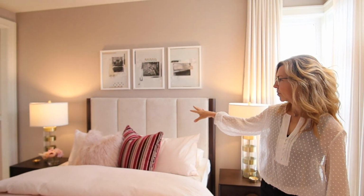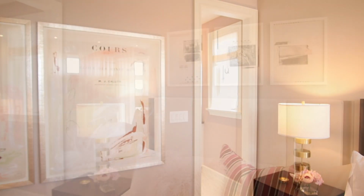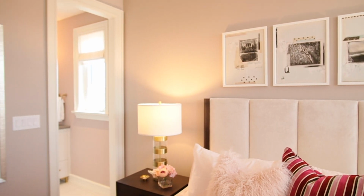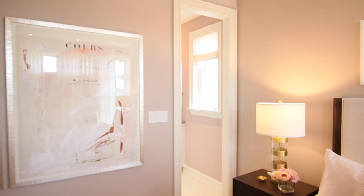Great double bed, lots of light, great artwork that picks up on the colors and really fills the wall. So don't be scared to do big art. It's really a great way to add a very nice element to the space.